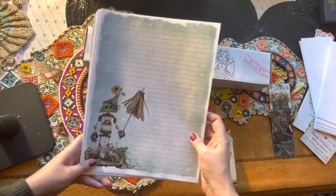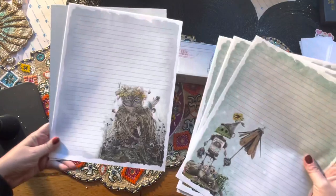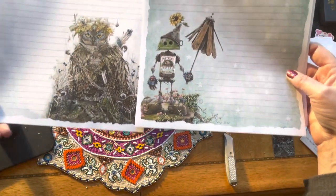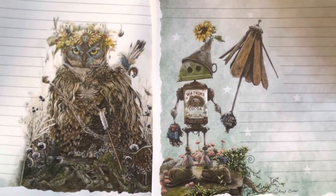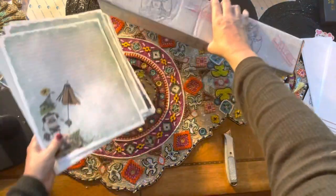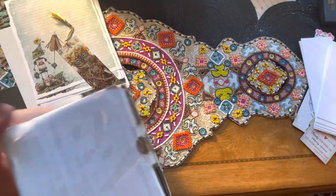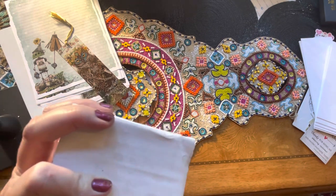So, okay, so this is my beautiful stationery of the, oh, there he is. Oh my goodness, guys, look, both. The owl and the robot. I just love this owl. I don't know exactly how or why. I love the detail in his feathers. I love feathers anyway. Ugh.